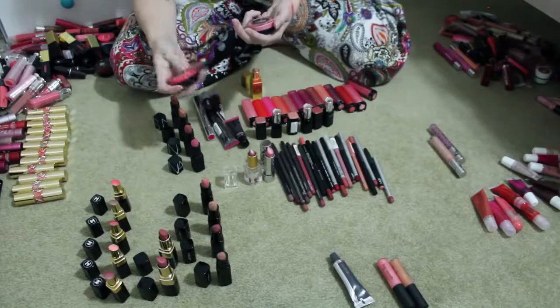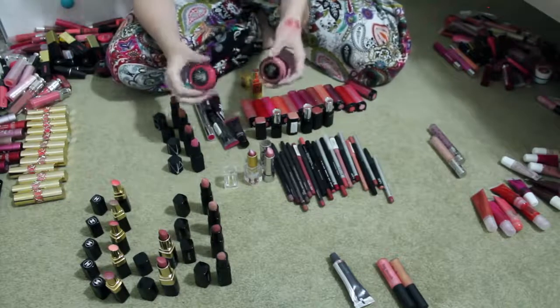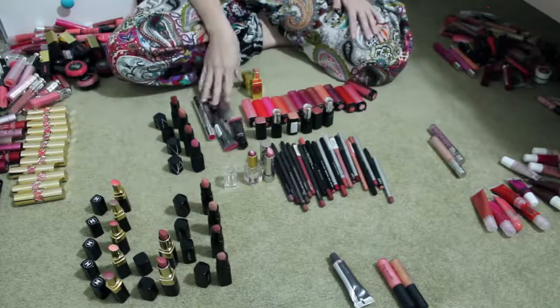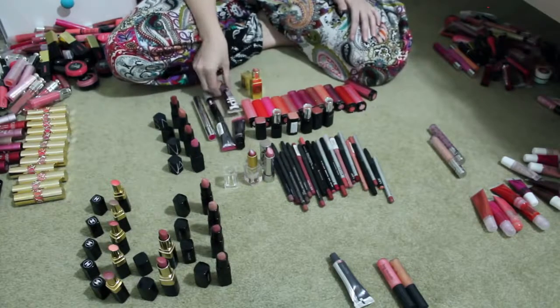MAC tinted lip conditioners, I'm going to keep those as well. I really like these. They have a lot of colour to them. Then we have a whole lot of stains.